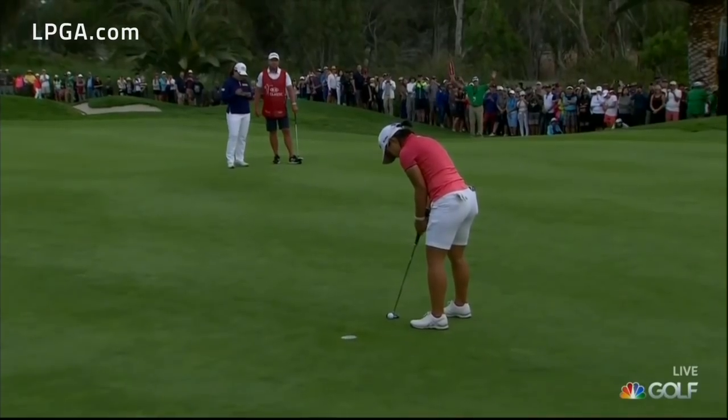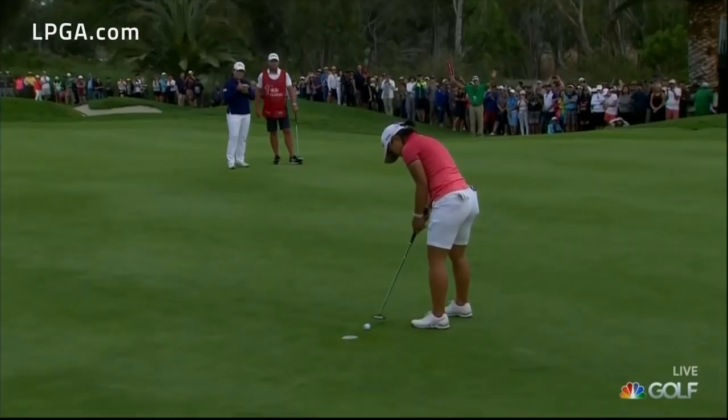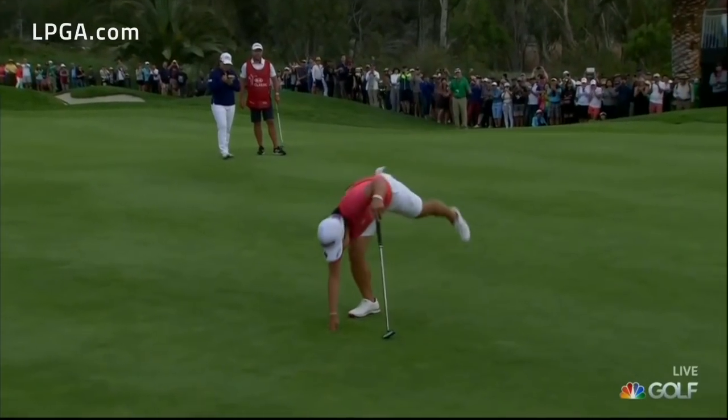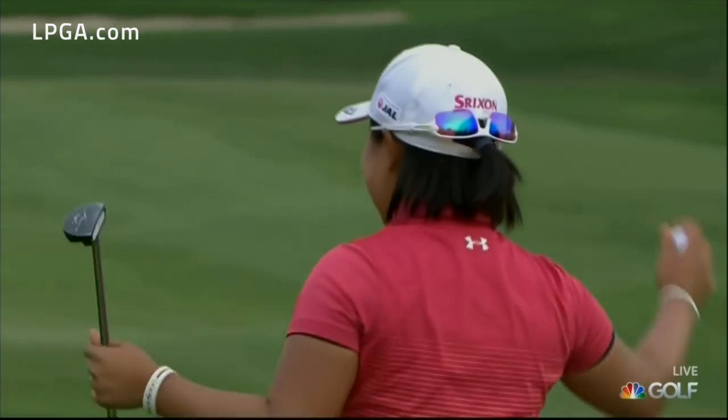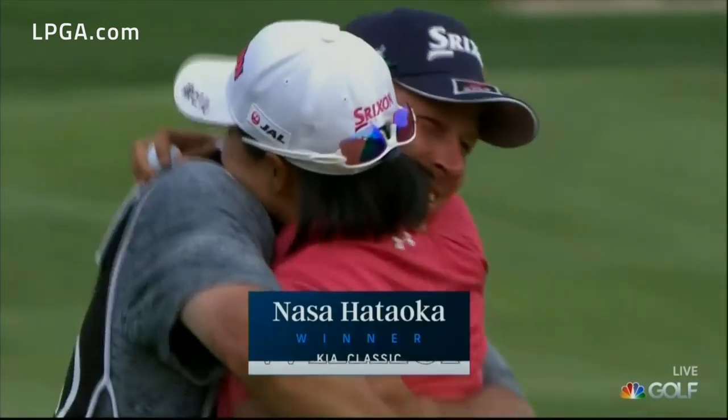That would be enough for Nasa Hataoka. She would par the last and post 18 under par. She finishes up with a final round of 5 under 67 and claims a 3-shot victory.